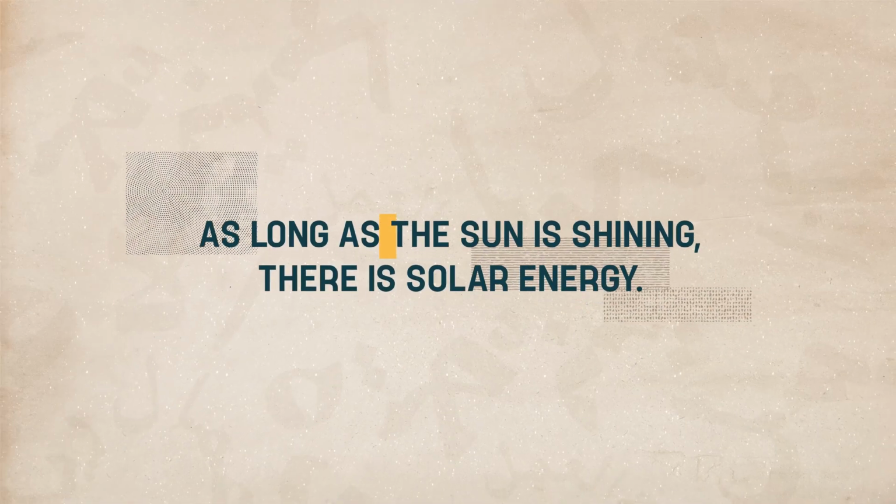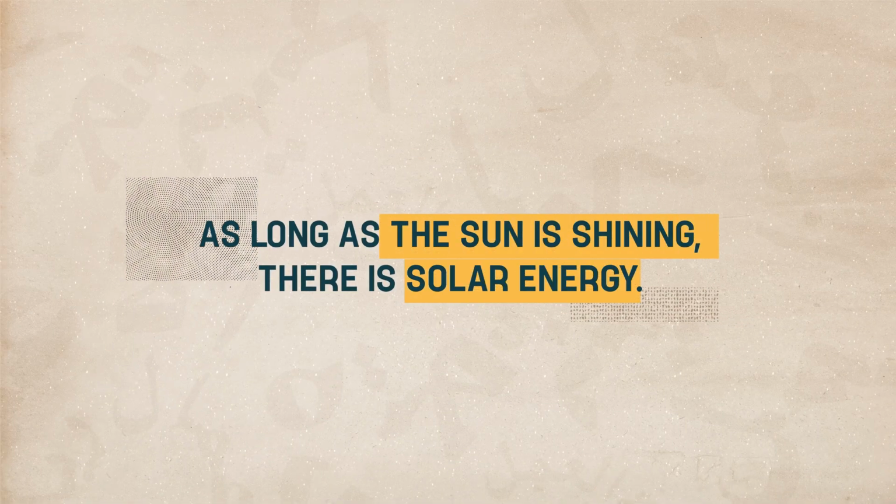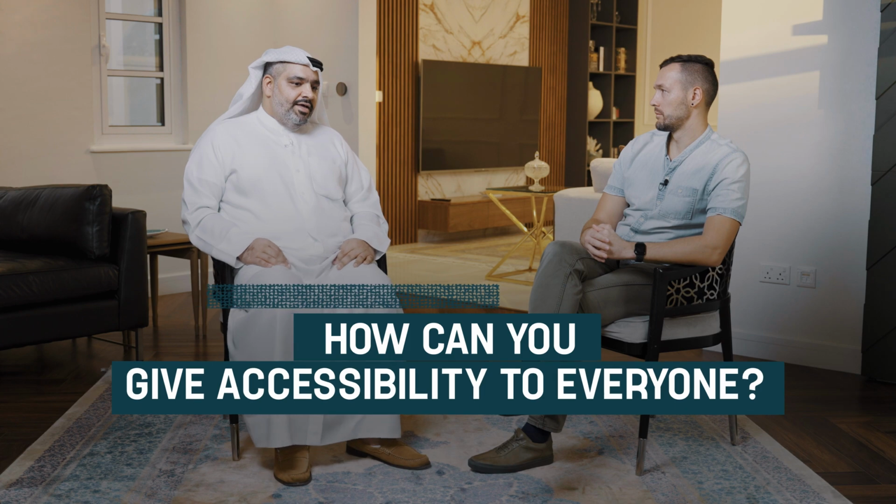As long as the sun is shining, there is solar energy, right? There's energy to be captured. How can you give accessibility to everyone? That's what really pushed that dream forward.